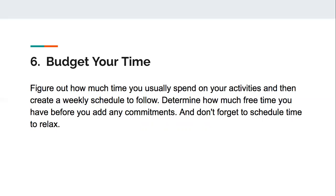And budgeting your time is a lot like budgeting your money. What has to be done is similar to what has to be paid. And whatever you have left over, you use for recreation, leisure, relaxation, all of that.